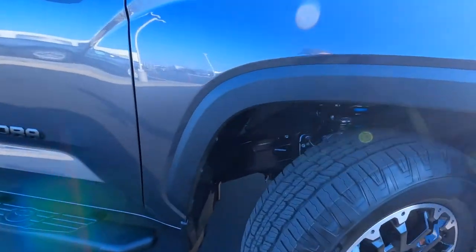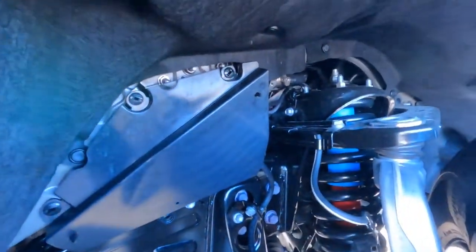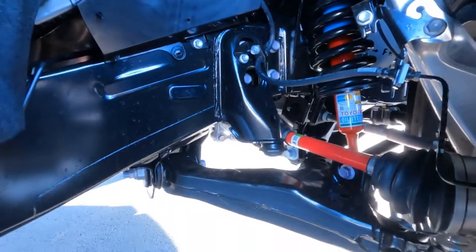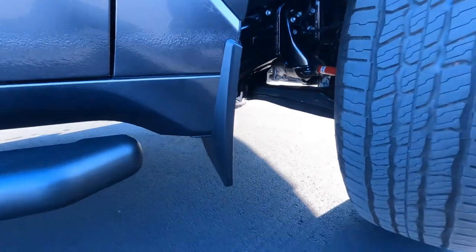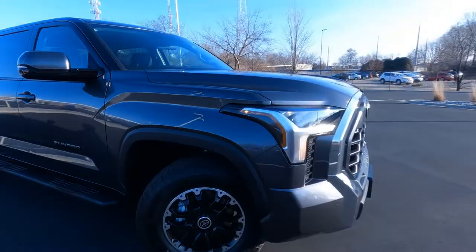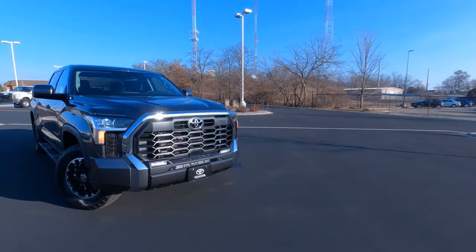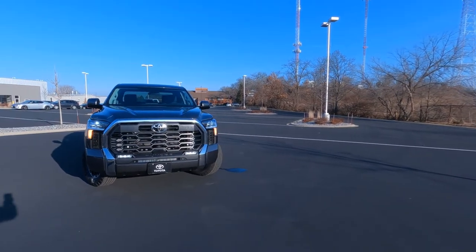See if we can get up underneath there and take a look at those shocks. So there's your Bilstein shocks. And again, those are all part of the TRD off-road package. Here's your front mud guard. So that's a quick exterior overview on the 2022 Toyota Tundra SR5 CrewMax with the TRD off-road package.